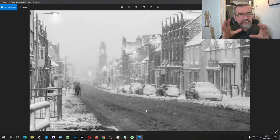So this is really what I want you to be thinking of. And you can see how the light changes depending on the weather patterns that you're using as well. So it's really something worth keeping in mind. The last thing that I want to talk about in terms of light is the notion of actually playing with the shadows themselves.